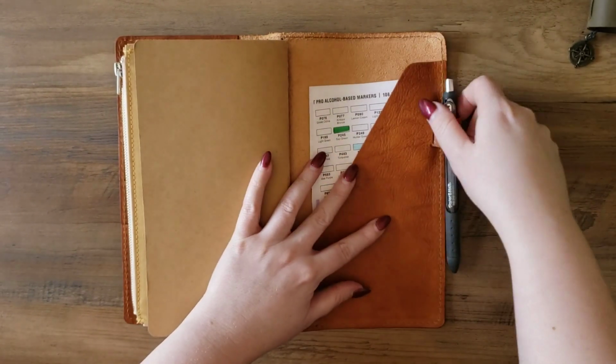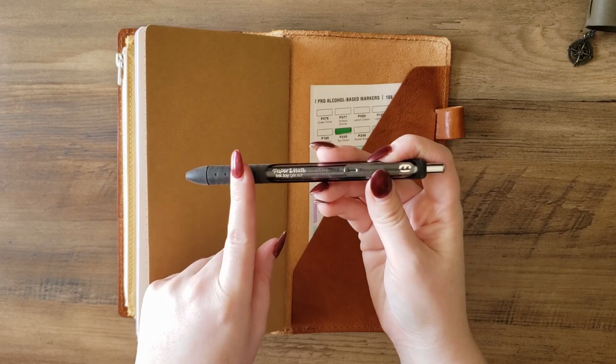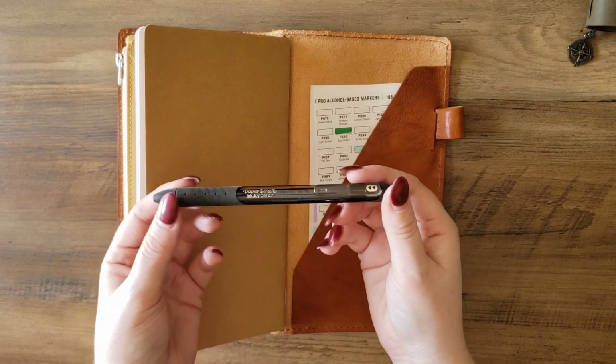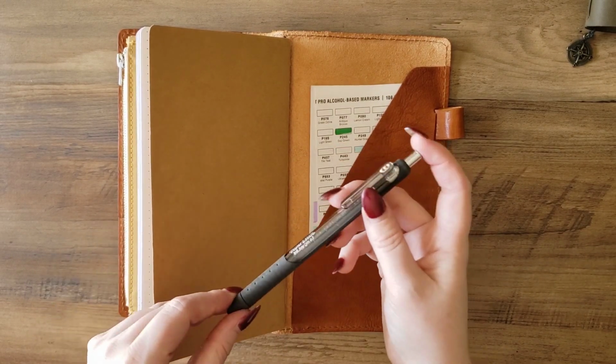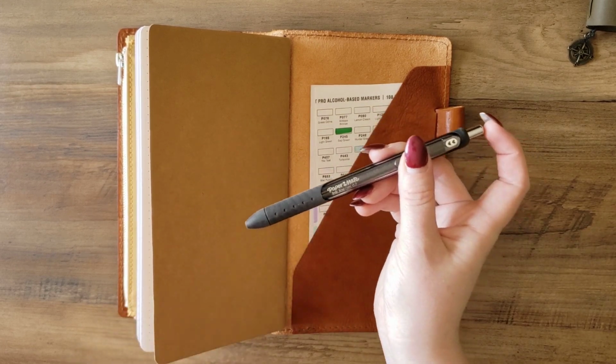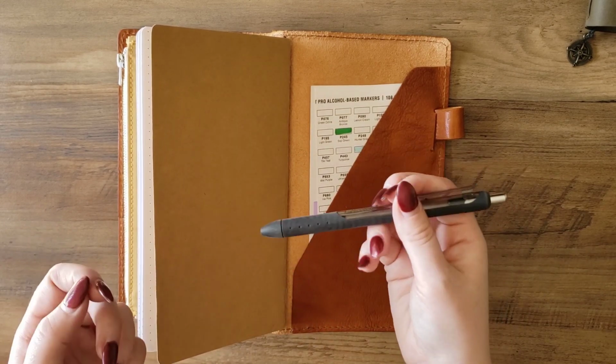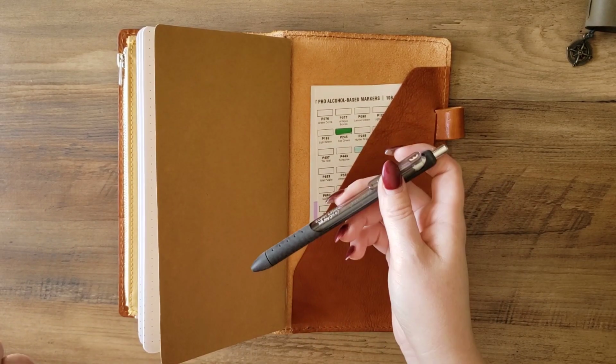And I guess the last thing to cover is just my pen loop, or my pen. Papermate Inkjoy Gel, size 7. This is like my number 1 go-to pen. Most of my writing in black ink, not all my writing in black ink, is going to be this pen. It's just reliable, it's comfortable, it's just my favorite.